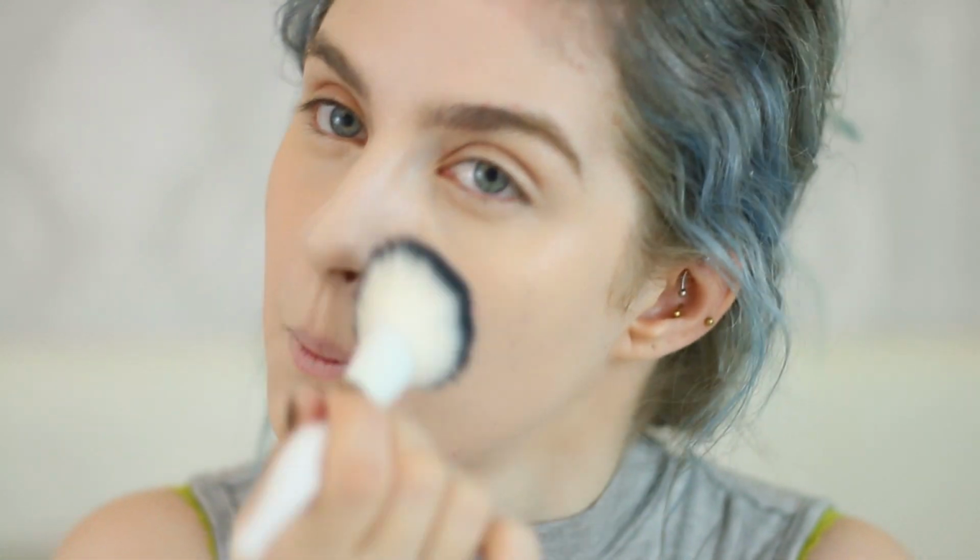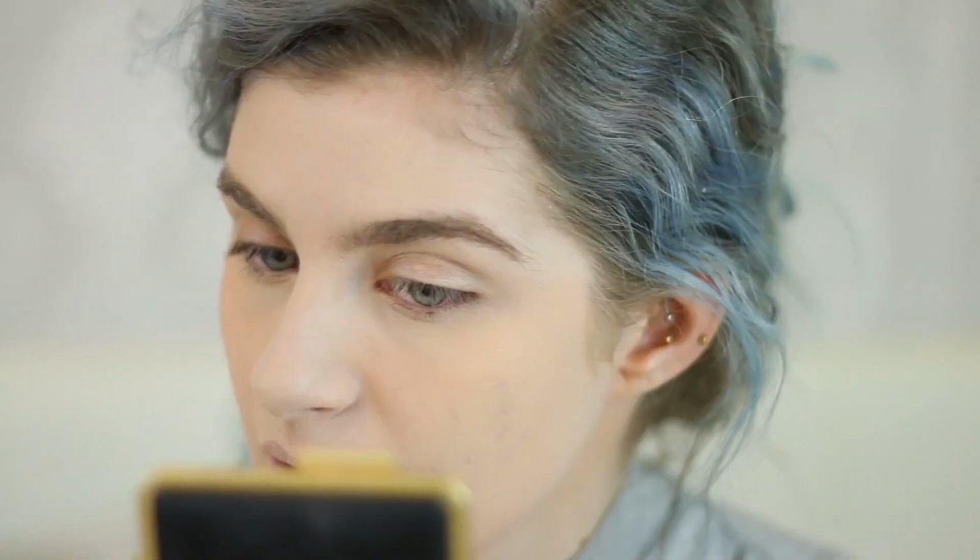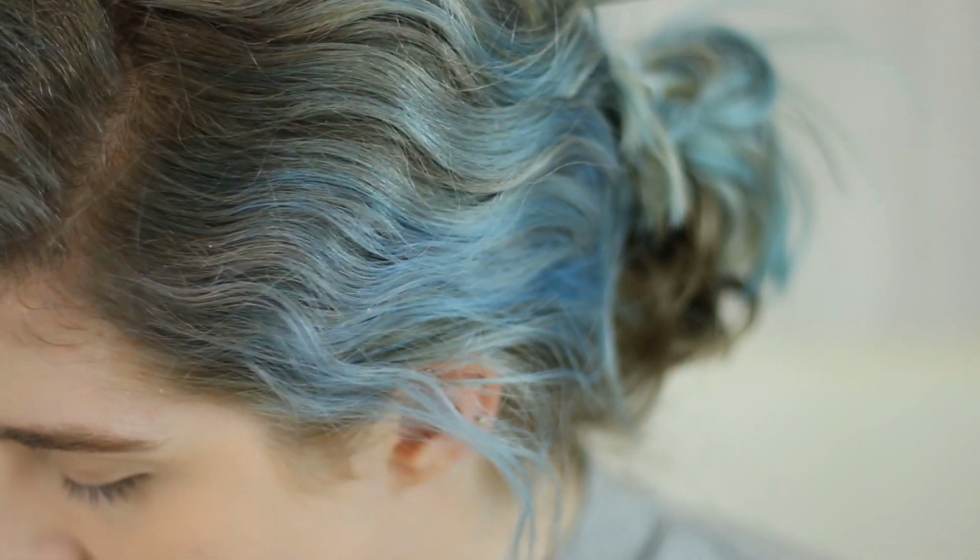I got the NYX HD Studio Photogenic Finishing Powder. This is translucent. Okay, so I'm gonna swirl this. Oh, there's so much. I'm proper matte right now. Some of the coverage that I had here disappeared. So that's fine. I'm gonna go over it a little bit more.